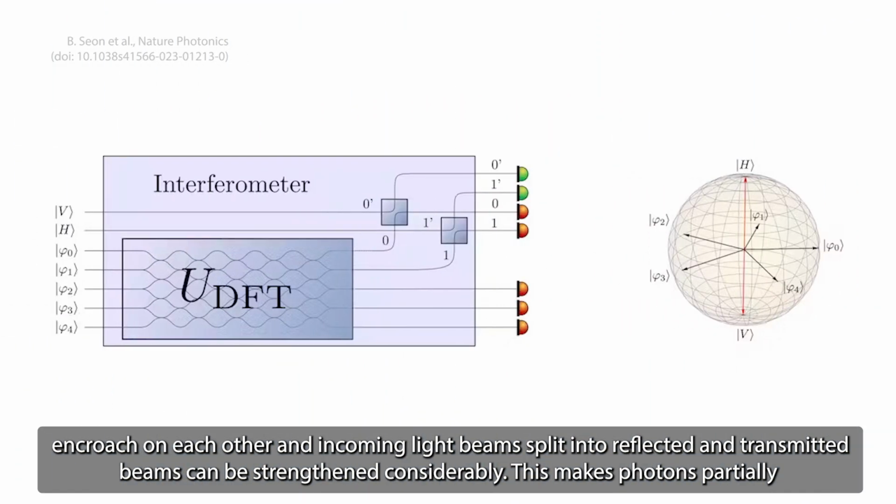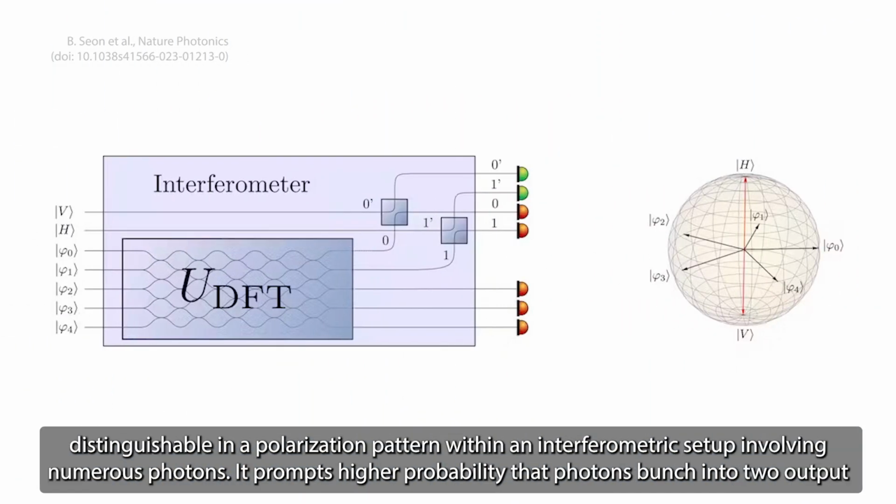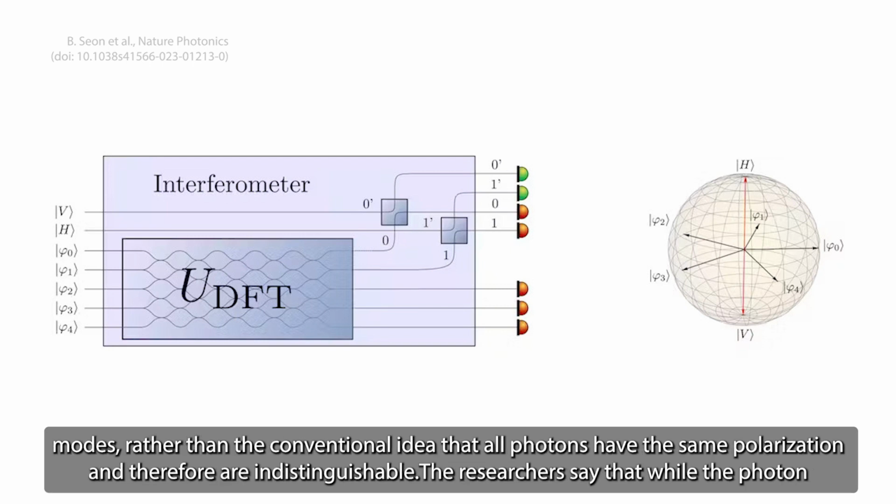This makes photons partially distinguishable in a polarization pattern within an interferometric setup involving numerous photons. It prompts higher probability that photons bunch into two output modes, rather than the conventional idea that photons have the same polarization and therefore are indistinguishable.